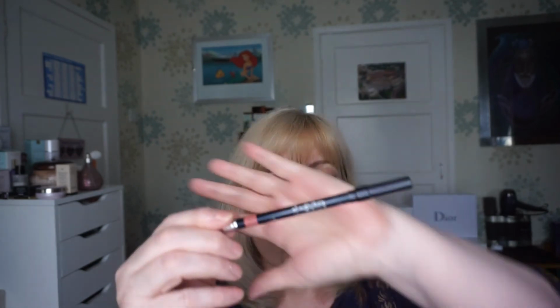But it just works with every single colour I use. So lovely, I love that, except maybe red, obviously, but I haven't worn red for ages.